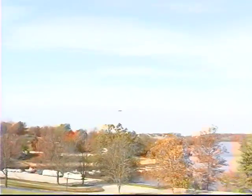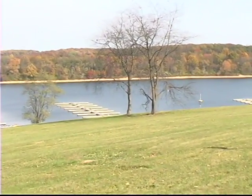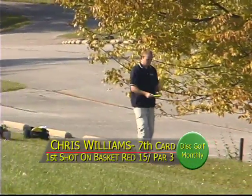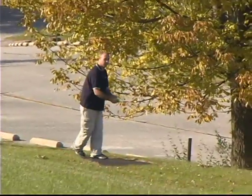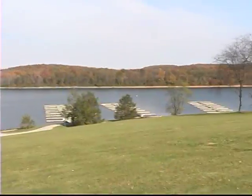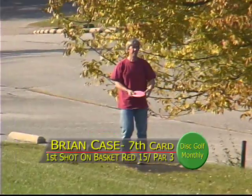Let's see what they've got. Oh, what a chuck! Look at this beautiful view. He came up a little short, but boy, I tell you, you don't want to go too far left here. Chris Williams looks like he's taking a big driver. Some great camera work here, Matt, following the disc. Look at this, what a view. He's safely down the fairway. Set up a second shot.